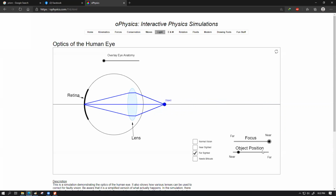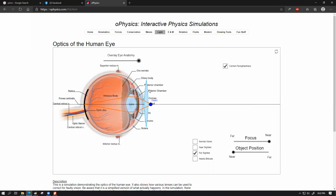Bring the object close. And then if you want to correct the far-sighted eye, that's essentially what we do. We place a lens over here, which makes the rays more convergent, and the far-sightedness is corrected. And you can also apply the eye anatomy if you want. This is not in physics, but in biology, but you get the point of how the whole eye works.